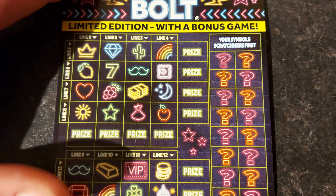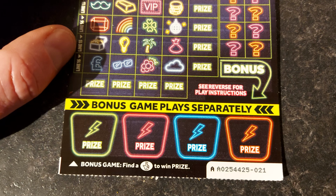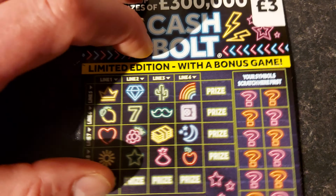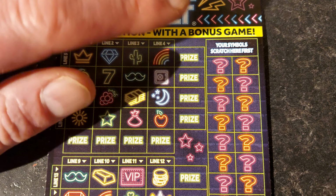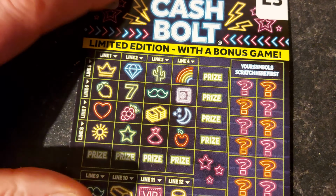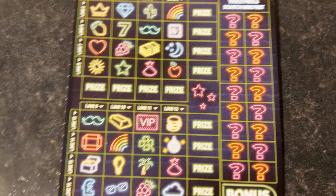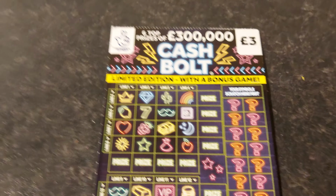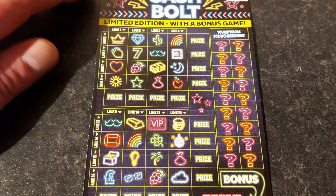To the cash bolt. Now this is the card that Graham particularly wanted, so hopefully we can find a winner. You've got your bonus game at the bottom, got your symbols down the side, match the corresponding ones, you get the line vertical or horizontal, and you win the prize at the end of that line. 1 in 3.3 chance of winning, so we've got a chance with this one. So what I'll try and do is just lift the camera out a bit and zoom out, try and capture the whole card. There we go.